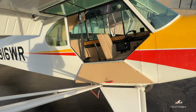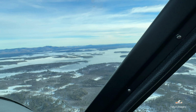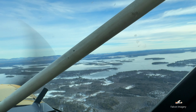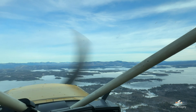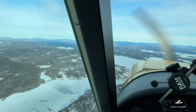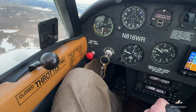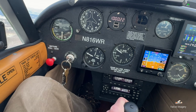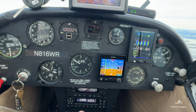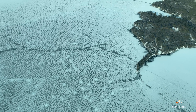Let's head on in. As I depart out of Laconia Airport and climb, have a good look out over Lake Winnipesaukee in the distance. And off my left-hand side is Paugus Bay. As you can see here, it looks like it's all ice. All the engine gauges look like they're in the green. An interesting look at the ice formation down below.